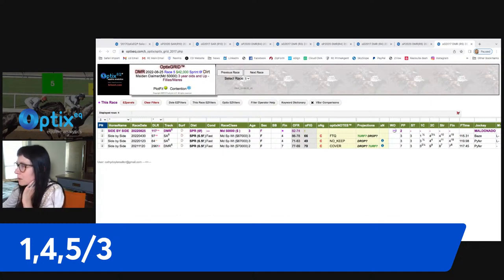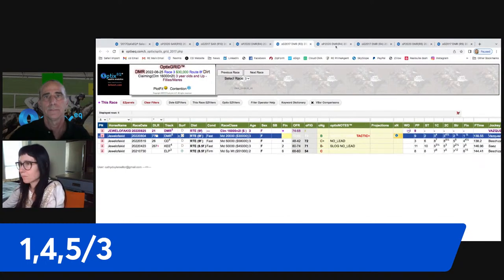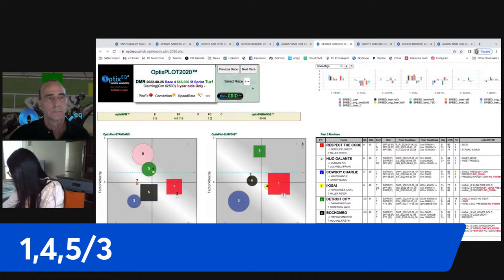But yeah. As far as the seven, I guess I don't have John's screen to pull it up. But what do you want to look at? Well, even though we're against, if we're looking at race four to talk about the seven, which is currently favored, why we're not using this horse and why everybody else seems to be. Let me go there. Yeah. Okay.